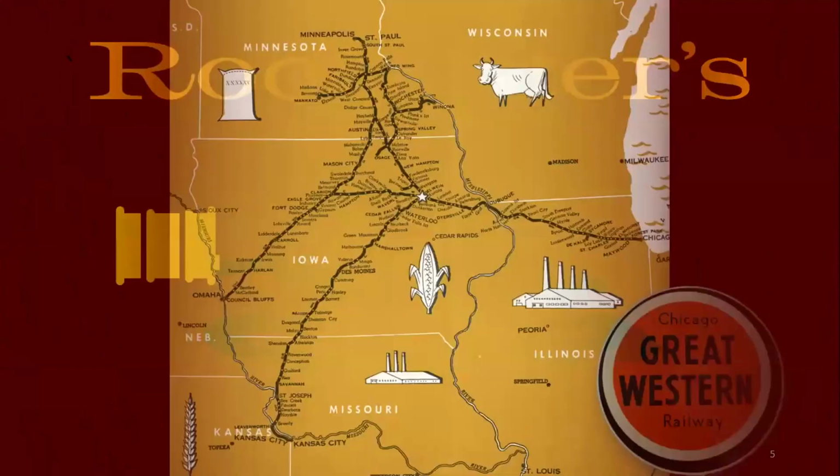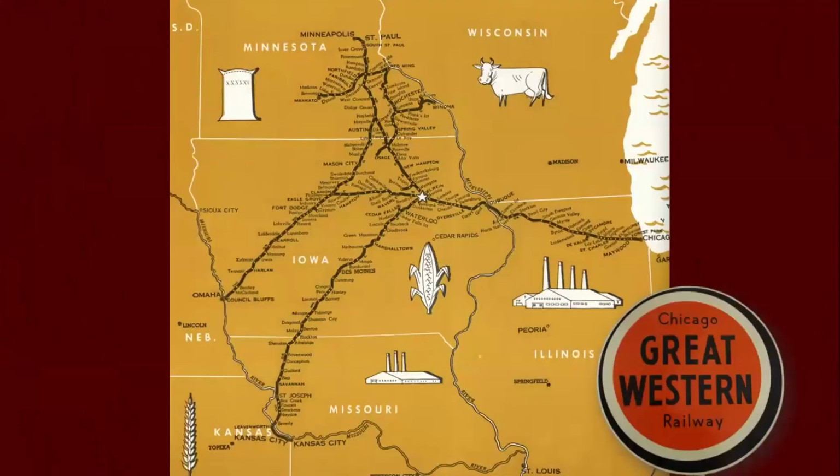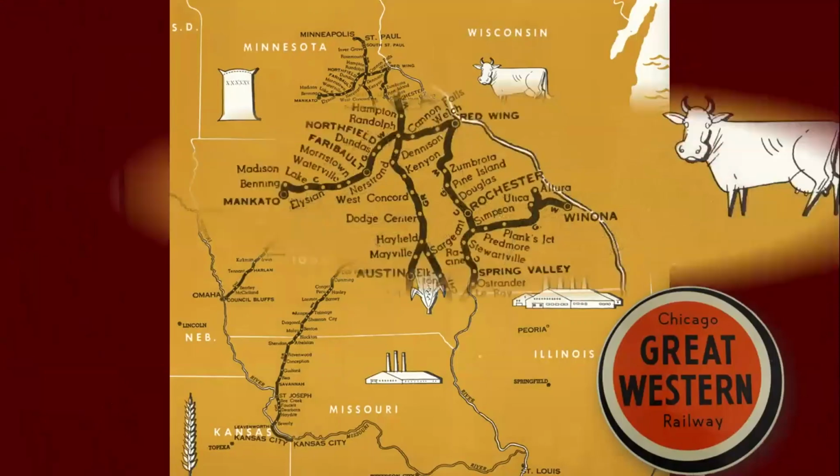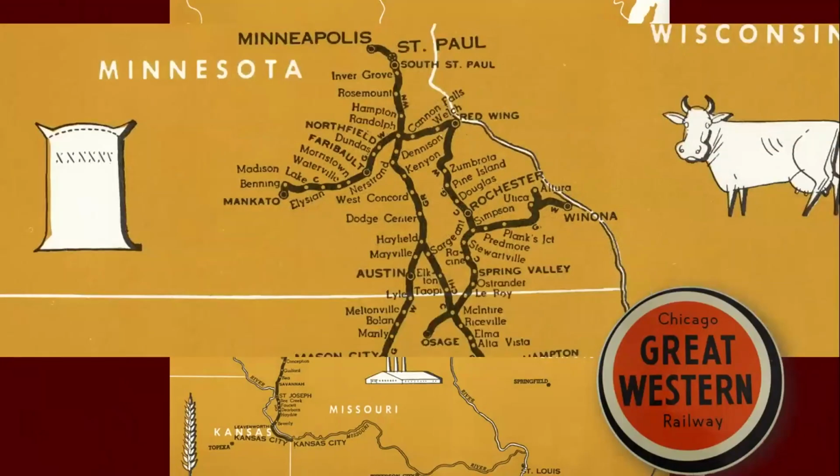So here's a map of the Great Western to get anybody oriented. It gives you a general idea where the Great Western went, but the area that I focus on is this area in northern Iowa and southern Minnesota, specifically these branch lines that ran from Osage up through McIntyre, Rochester, up to Red Wing, and then over to Winona. Rochester is the area that the layout will be focusing on.